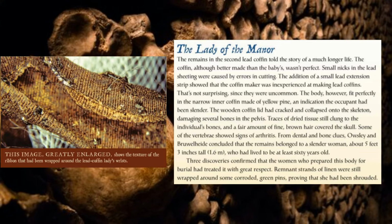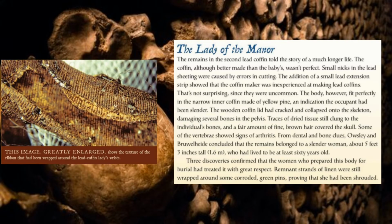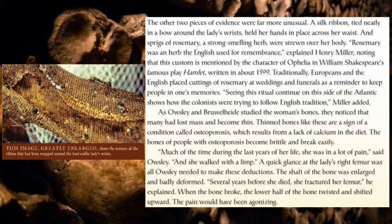Three discoveries confirmed that the woman who prepared this body for burial had treated it with great respect. Remnant strands of linen were still wrapped around some corroded green pins, proving that she had been shrouded. The other two pieces of evidence were far more unusual. A silk ribbon, tied neatly in a bow around the lady's wrists, held her hands in place across her waist, and sprigs of rosemary, a strong-smelling herb, were strewn over her body.